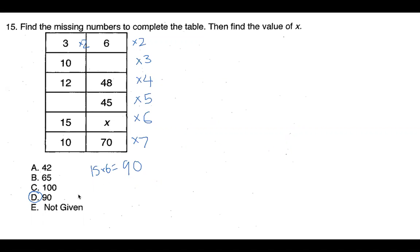So that's the answer. And to reiterate, the pattern here is just times 2, times 3, times 4, times 5, times 6, times 7. And if you go on, it would just be times 8, times 9, times 10. And a good way to find these patterns is just to find what you can do to this column to get this column.